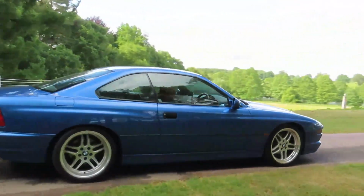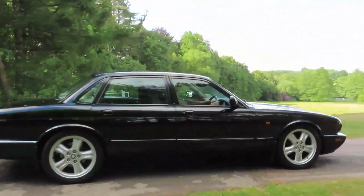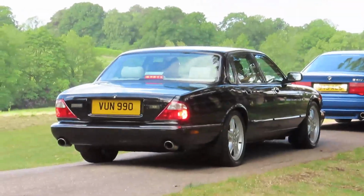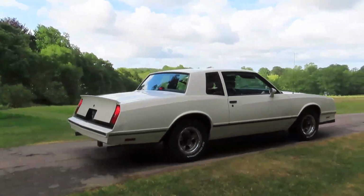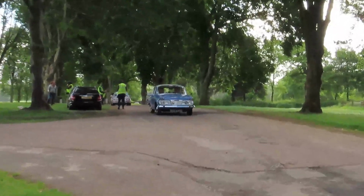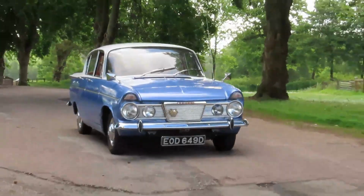This is an 840 Ci, cool looking car, and a Jaguar, is it an XJR? Yes it is, so the supercharged 380 brake horsepower version of our car at home, really. And a Chevy Monte Carlo SS, that is so rare as well. Wow, look at this, super rare old Humber. Basically a rebodied Hillman Super Minx.